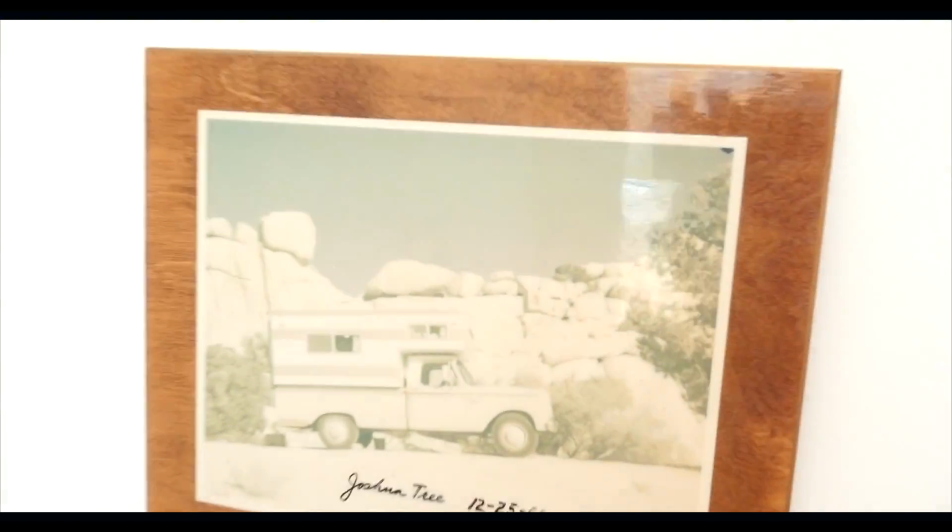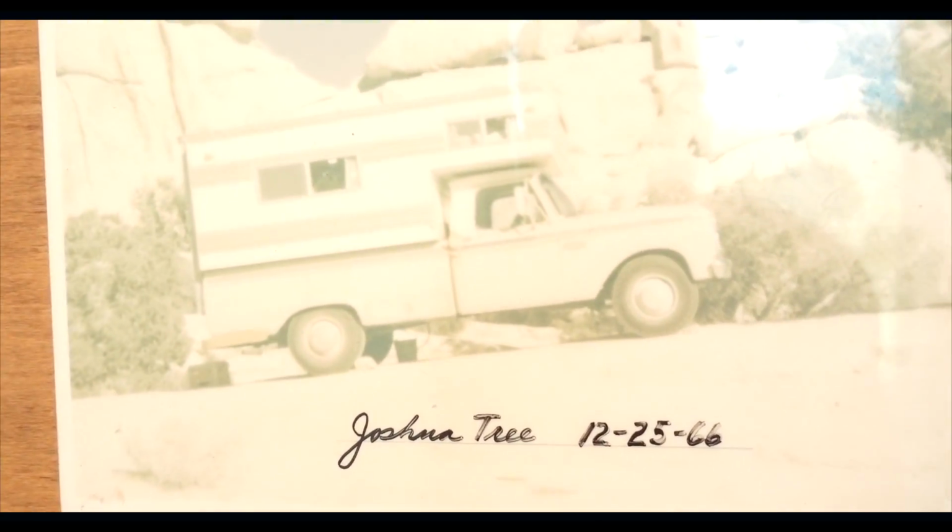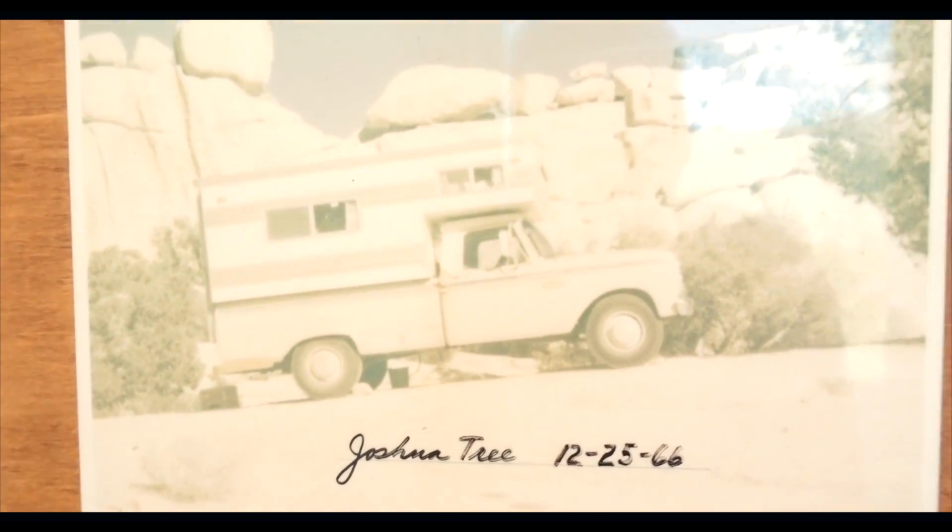And then we've got one of the old camper vans here. Joshua Tree. 66, yeah. It's obviously one of the first people who came here. That's pretty cool. We're now gonna go outside.